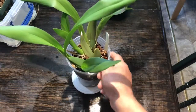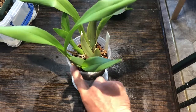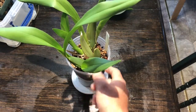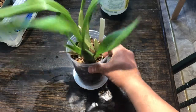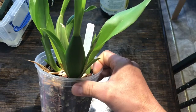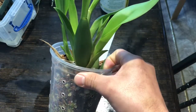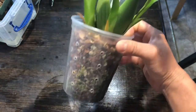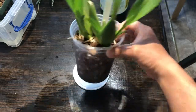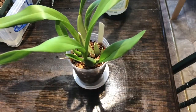I thought I had a new growth here. This is a new pseudobulb under my care, and for the longest time I thought it was making another pseudobulb, but it ended up being a flower spike. So I'm really excited about this. This flower is very, very cool. And here's another new pseudobulb, so I'm expecting good things from this orchid.